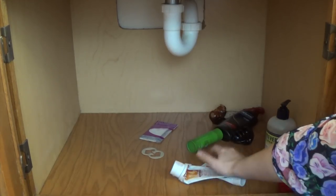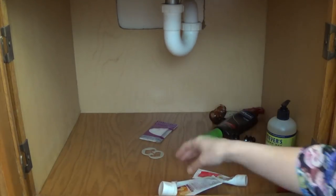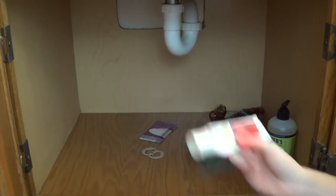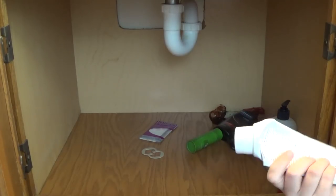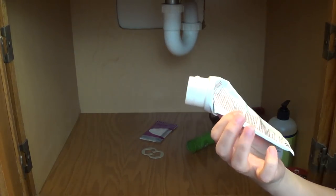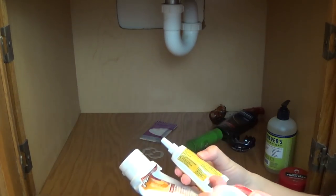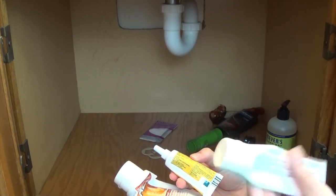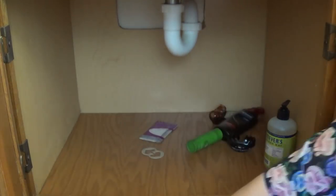All right, and then we have some various little tubey thingies. We have some Neosporin and A&D ointment, and then some hydrocortisone cream. I don't really use these, but I know Luke does, so maybe I'll wait for him to get home to see if he wants to keep any of these, or maybe I'll move them into our other bathroom because that's where all of our other cream type products are. So I think these I'll just put in the other bathroom.